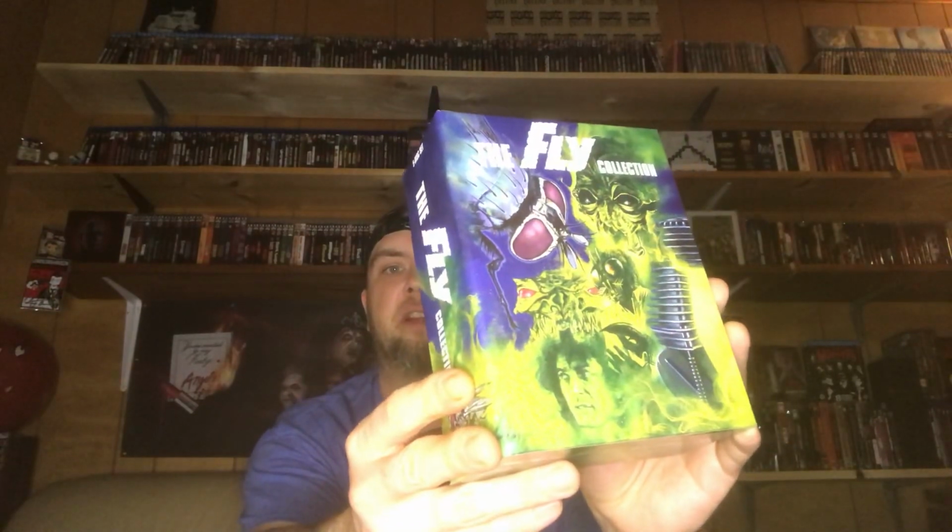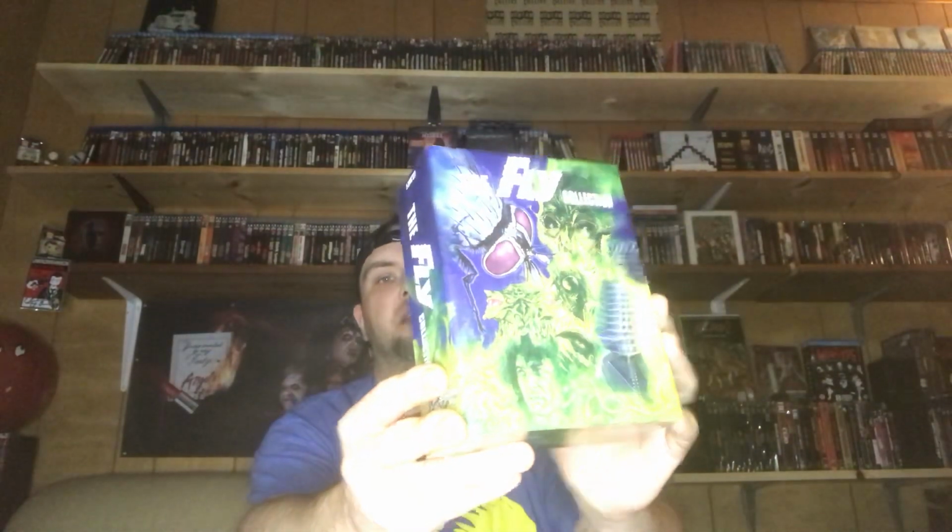And this one, if you order through ScreamFactory.com and you got there in time while they still had some left, you got an exclusive lithograph with it. And guys, that is the Fly collection. Oh, I knew the green would probably cause a glare. Great artwork, guys. The lithograph matches that artwork. Vincent Price right there. Gotta love it.